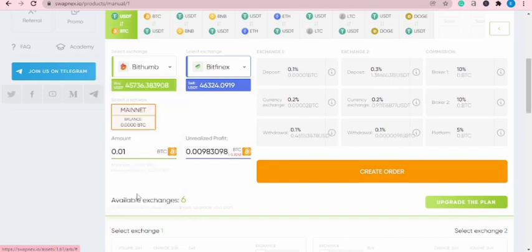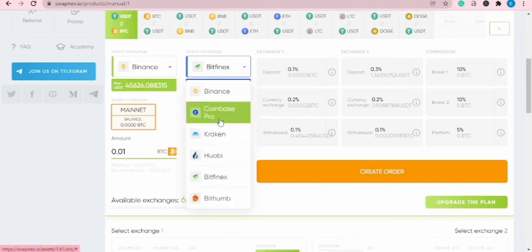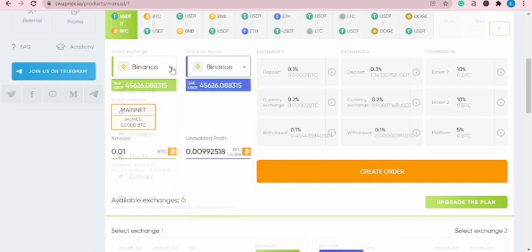Let's change this back to BitHub, right? Or should we change it to Binance? It's not profitable. Okay, so let's just change this to Binance and BitFinex. All right, so this is our profit, right? So this is gonna be our profit region, and for some reason I do not understand this actually, because this is where we're supposed to buy and this is where we're supposed to sell. And if we're buying at 46,324 and we're selling at 45,626, it's kind of somehow, don't you think so?